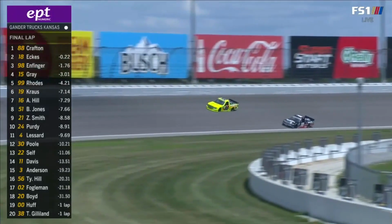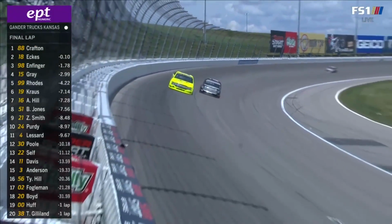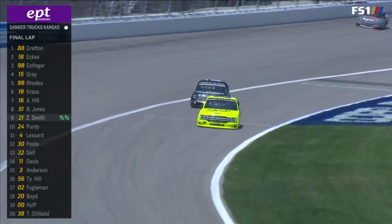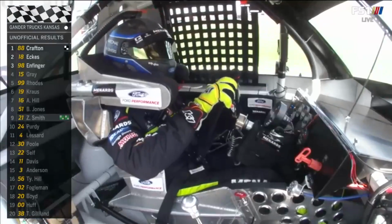Eckes making one more attempt, diving to the bottom. Not going to get there, and Crafton is going to end the drought. Matt Crafton, for the first time in more than 3 years, is a winner.